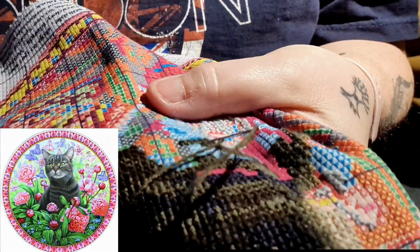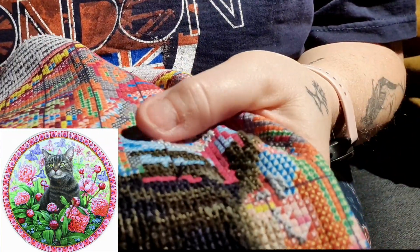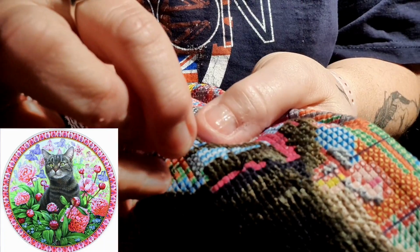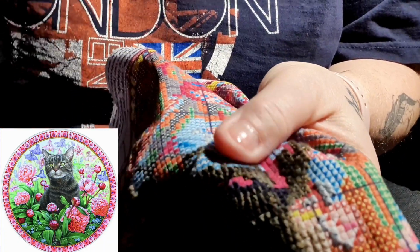Okay. I only need, I think, 6 stitches here. And then I am saying goodbye again. Just a short little stitch with me.